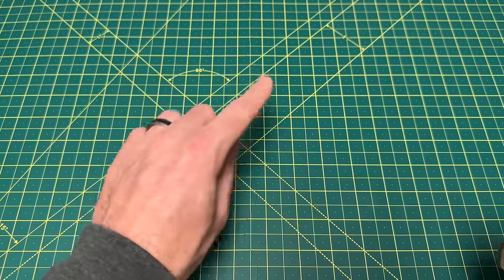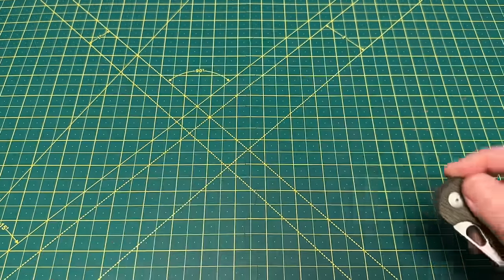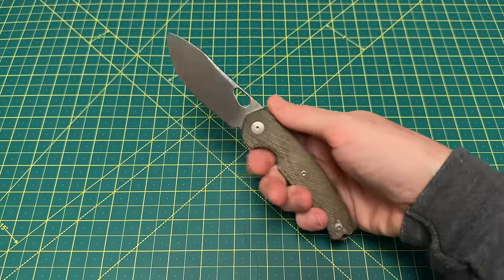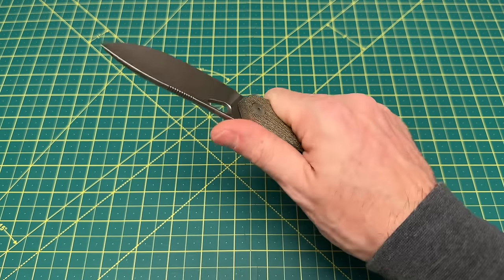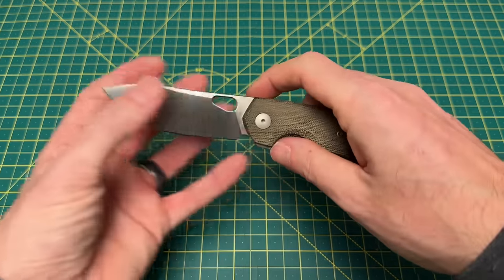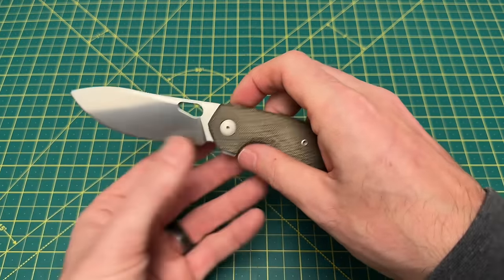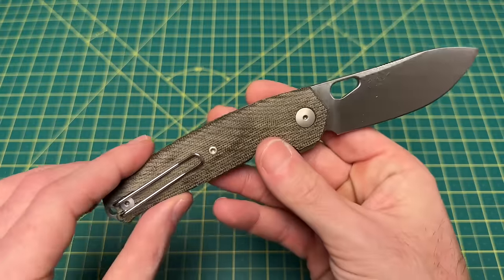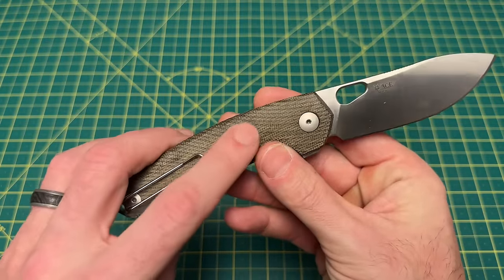Next up here, we're going back to GiantMouse. GiantMouse had a really strong year this year, and this was another one here. The Ace Jagt, and this is a little more of a simple, basic design. Doesn't look like a lot of other things, but it's just kind of your drop point, your high flat grind, the nice micarta that you get on so many GiantMouse knives. I've actually carried this one quite a bit.